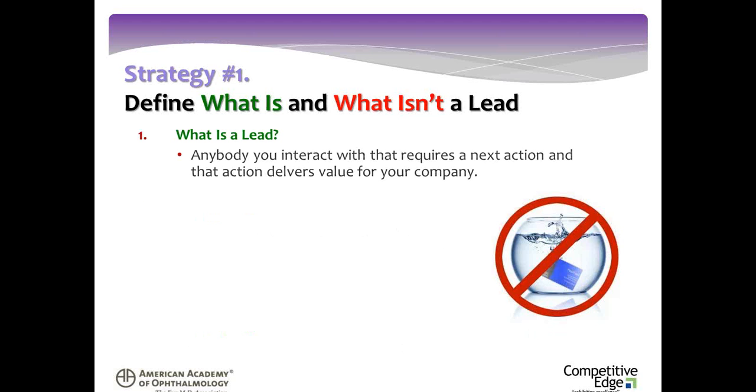So first of all, let's take a high-level, 30,000-foot view. I think a lead is anybody that you or your team interacts with at the meeting that requires action on your part, and that action delivers value for your company. That's the high level. You can see how that's not just a brand new sales opportunity. It's an existing customer with a satisfaction issue. It's a media person with a press opportunity. It's a dealer who's struggling to sell one of your product lines. We might even go as far as to say it's an employee who's disgruntled. But bottom line, from a high level, it's anybody that we have to take action on, and that action delivers value for your company.